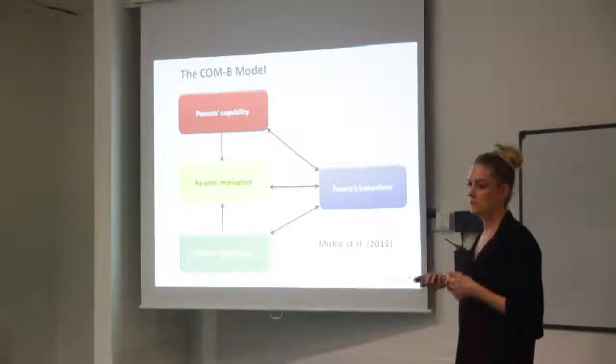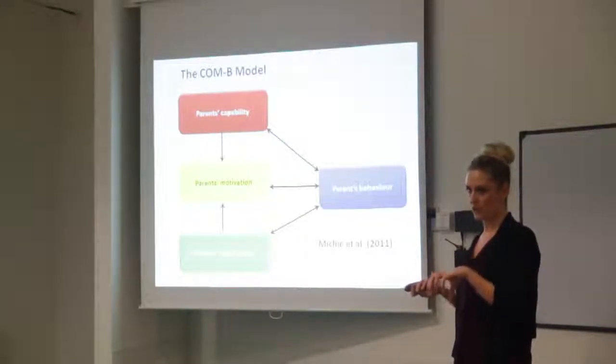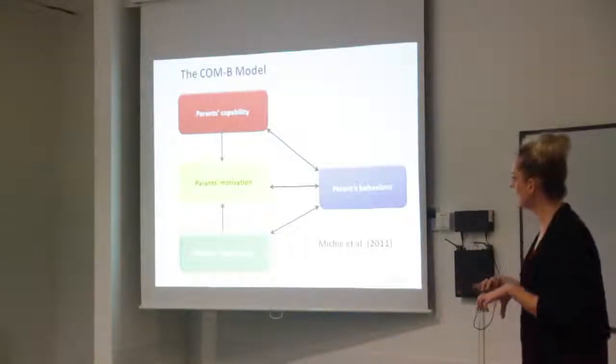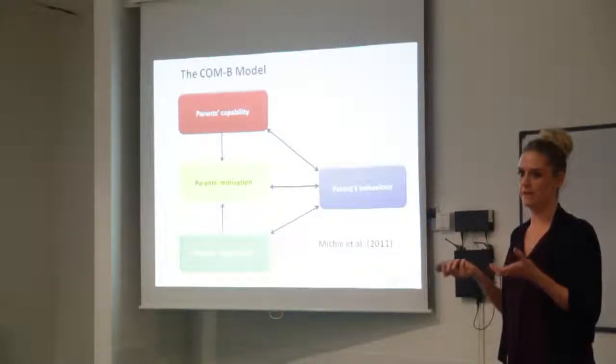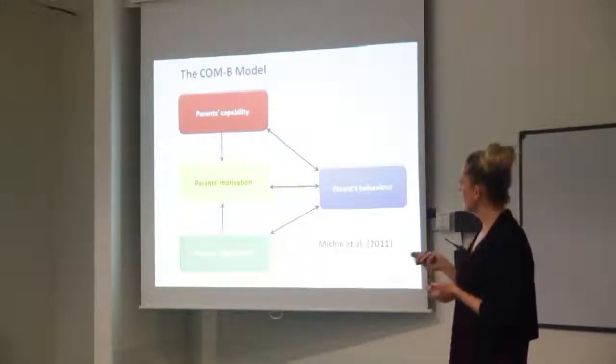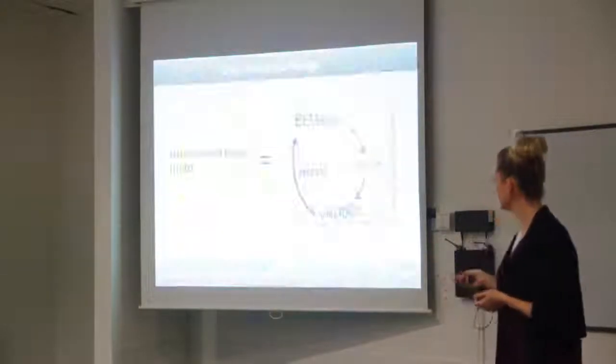And also parents must have sufficient opportunity. So again, it takes in the obesogenic environment context as well. It's not just about the people in the environment, it's also about the resources in their environment. And these three conditions interact to enact the behaviour.